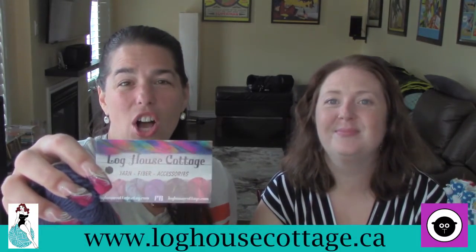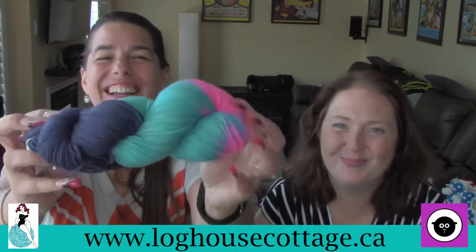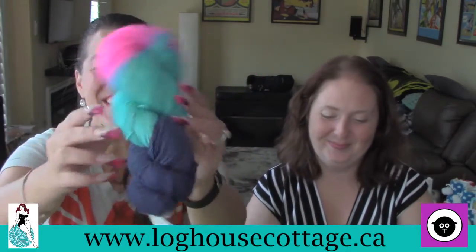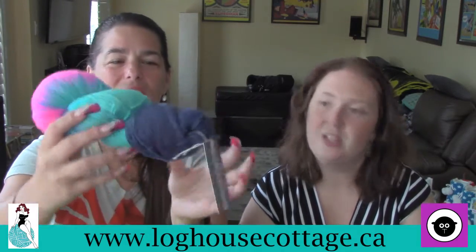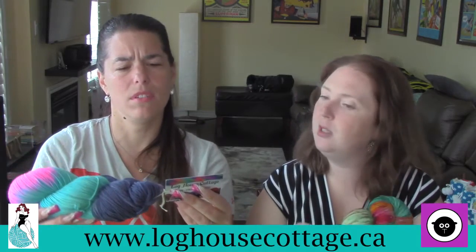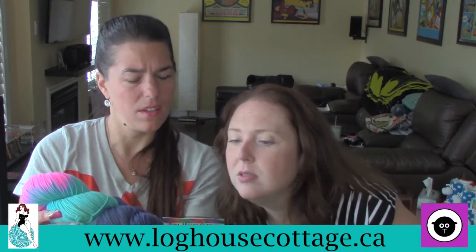Okay, ready? You will not be surprised about the color she chose. No, never. So, ready? That says Log House Cottage. Yeah, that's right. Log House Cottage, and it's Canadian. And look at the colors! They're awesome. Actually, there's a nice navy blue in there, and I actually like that blue. Look at that. And the pink, that is stunning. Did you put the name of the color on? This is called Space Coast. Space Coast, that's what I said.